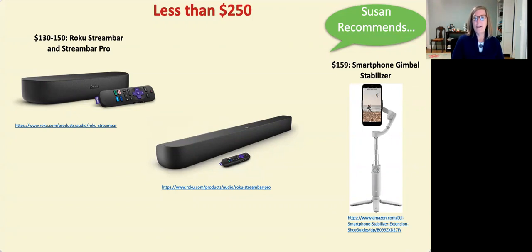The Stream Bar Pro has a slightly different speaker setup. It's longer. It's got a stronger sound, and it also includes Dolby sound, so that's why it's a slightly higher price tag. But otherwise, the two of them are pretty similar.